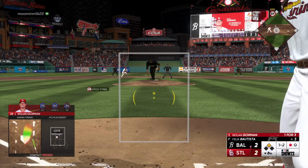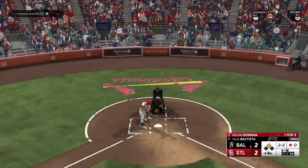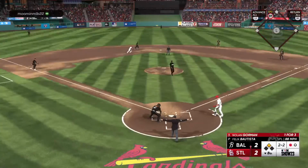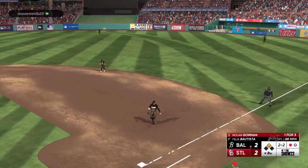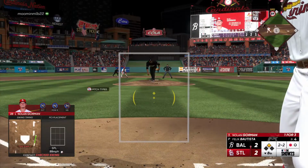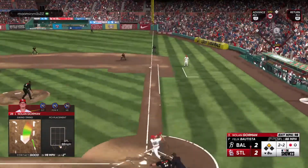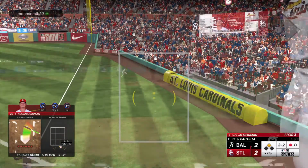I guess if you throw it that hard, you can get away with locations like that right down the middle, but I still think it's a dangerous pitch. Don't want to do it again. This one kicks away a little as he can't squeeze it, and an excellent job keeping it right there. Kicks and fires. Foul ball, another 2-2 upcoming.